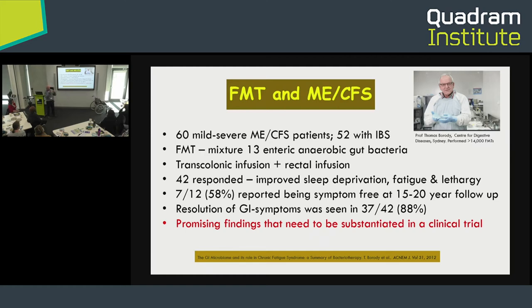His fix was to take 13 different types of microbes from a stool sample and put them into these patients by transcolonic infusion or by rectal infusion. And a large number of them responded. 42 had improved sleep deprivation, fatigue, and lethargy. The majority reported being symptom-free up to 15 to 20 years follow-up. So these are individual cases, okay? And the resolution of GI symptoms was even more dramatic. The vast majority of them improved their GI symptoms.